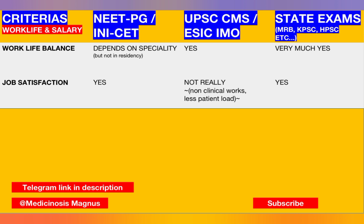Those kind of, you'll be allotted into separate cadres, but each cadre it varies actually. For example, sometimes in railways hospital you might not have a lot of patient load and you'll have to do more of academics. In certain railway hospitals you will have a very good patient load, but so the job satisfaction, I would say it's not really there. And state exams also, you're being posted in a PHC, and most of the time you will be doing all the clinical works. So when I inquired few people, they told that the job satisfaction is there.